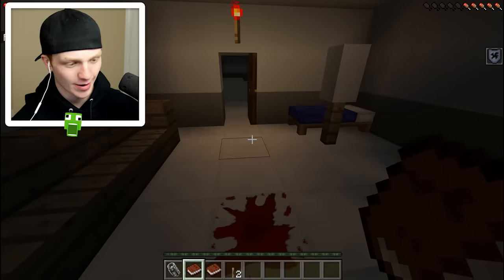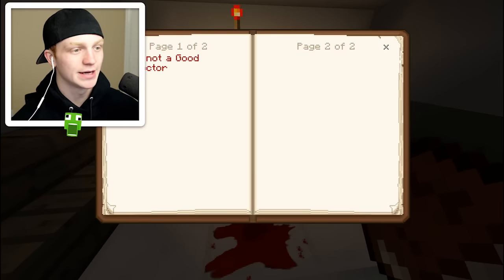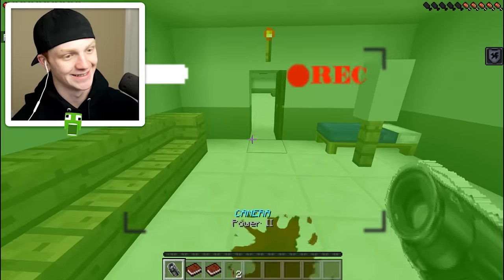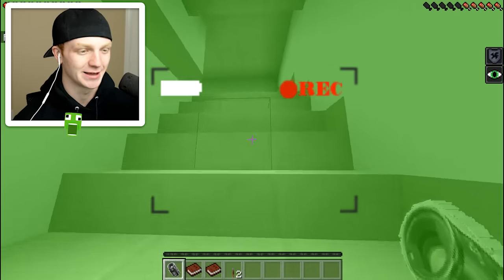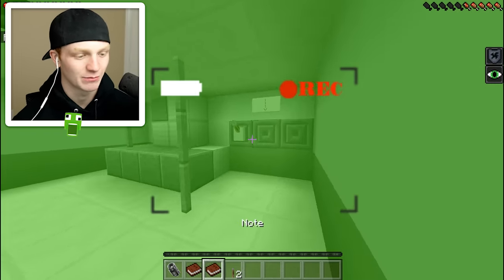Okay, all right, we already read that one. What does this one say? He is not a good doctor. Well, I can see he doesn't seem like a good doctor. He's very creepy. He's running around this place like he thinks he owns it. This is not his hospital.